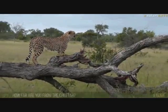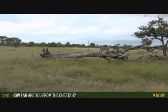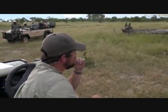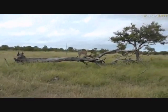You would like to know how far we are from the cheetah, so I'm going to ask Dave to come back so that he can show you that we are not very far at all. You can see the cheetah is just here to my left hand side, so I would say we're about 15 meters from this cheetah, which is really not far at all. But you can see the cheetah is not even paying any attention to us whatsoever.